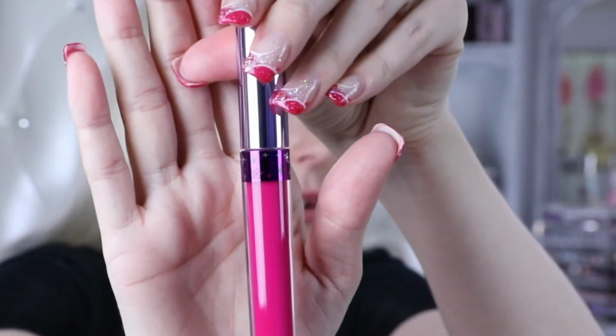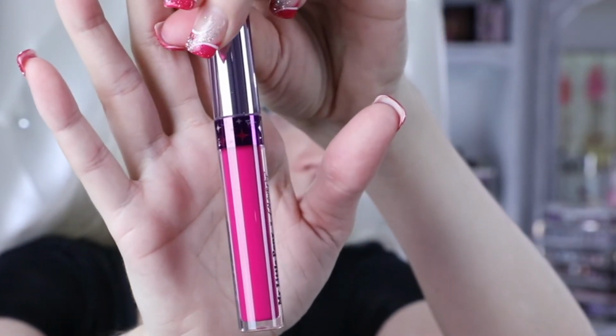And then we have Pinwheel. Oh no, I opened up. Oh, that is a matte. That's a really nice hot pink matte. So that one looks really, really pretty. That would so be my type of color if it wasn't an ultra matte. I can handle liquid lips that are a cream liquid lip, or not ultra matte. That takes it to a level that's too far for me.